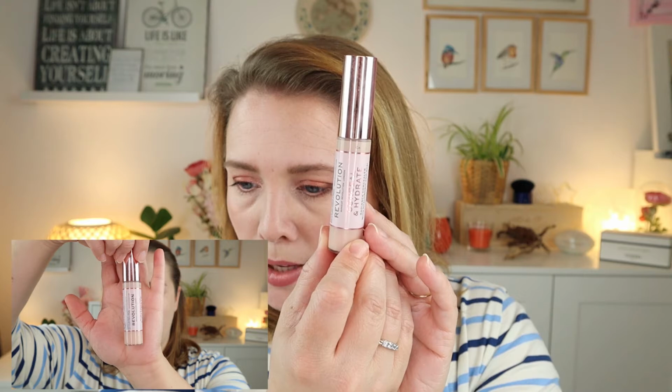Same for this one. This is the Revolution Conceal and Hydrate Concealer. I got it in the shade C4. It's a perfect shade for me, and I must say the coverage is okay. I think it would be better if you use more, but if I use more, it's going to look so cakey. So you see me applying it with just dot, dot, dot. That's all I use, and it's enough. It looks okay. I don't powder it down because if I do, it makes my under eyes look like the desert.